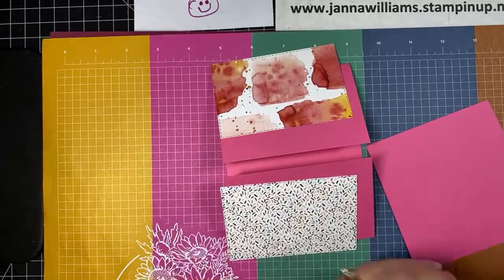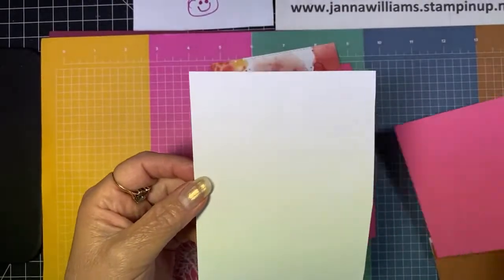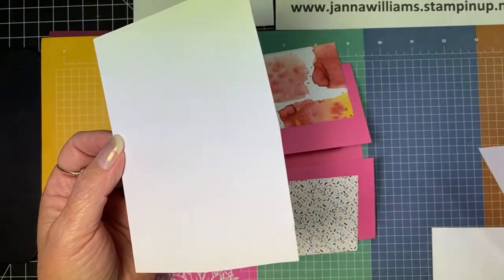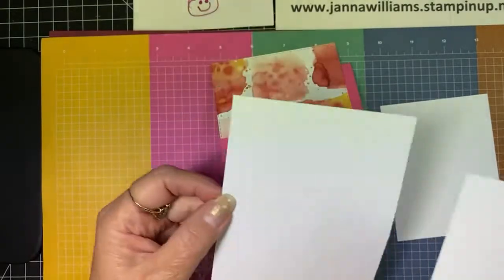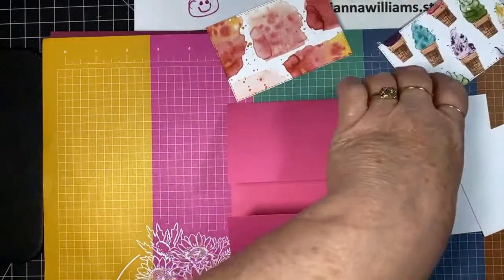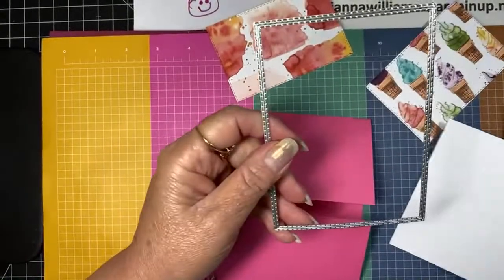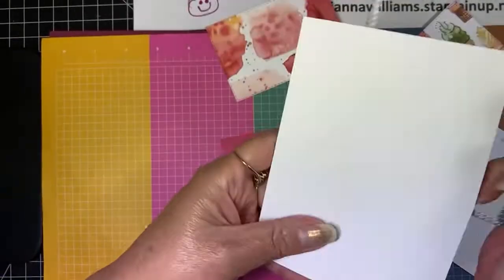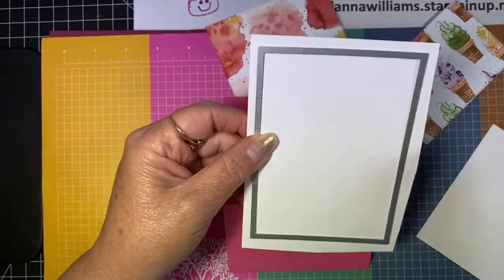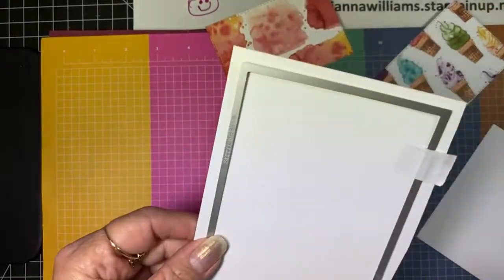I've got a piece of white to put on the inside. Oh, look how goofy that is. How did I do that? That's obviously not cut right. Maybe this was my scrap. What did I do? I think I didn't cut that for the inside. Oh, I know what I did, because I wanted to use my die so that it would have the stitching to match the other stitched pieces. What a goober. Okay, so I'm just going to go ahead and do that real quick. I'll run this through my machine and I'll be right back.